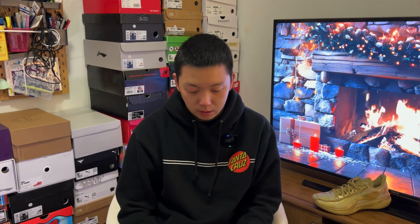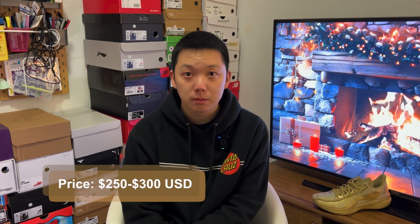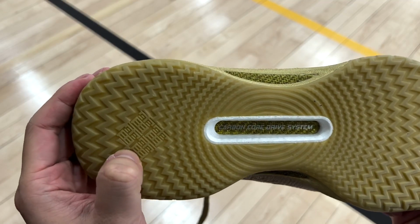So the price is disgusting. You can look it up. This is already the cooldown stage after the first wave of releases. They were even reselling at one point. People were paying like $400, something like that. The retail price itself is about $250 USD, $250 to $300.